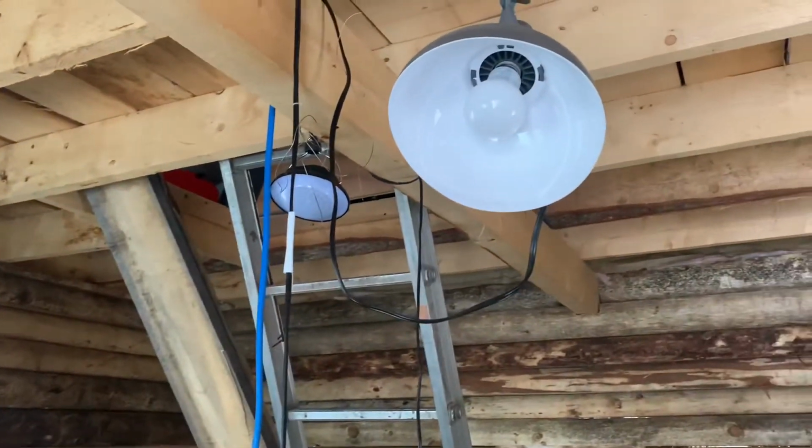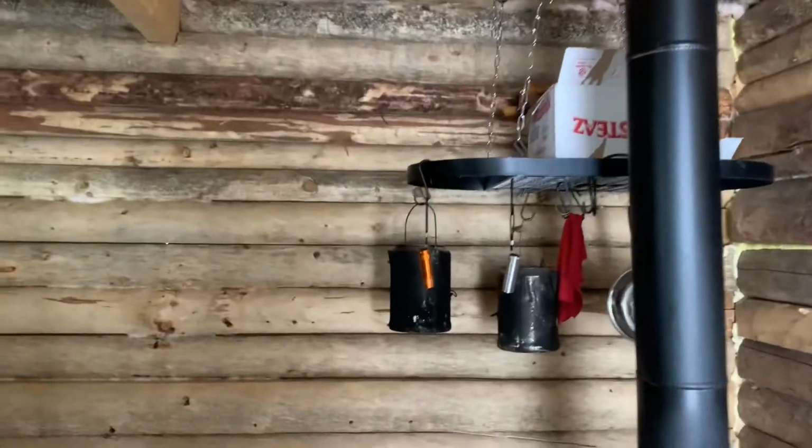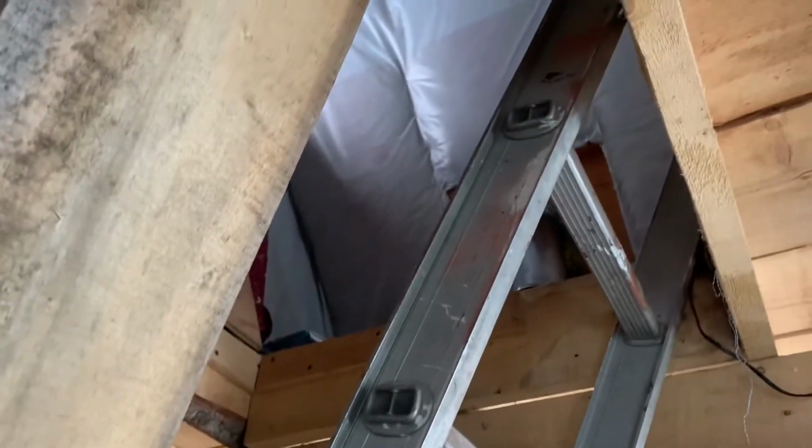Didn't bring the generator though. All the dog beds you could ever wish for. And then there's a loft upstairs for sleeping.